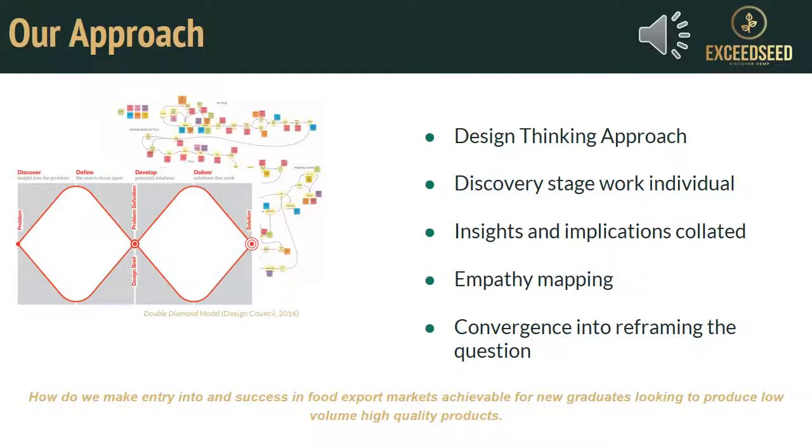Through a process that focused on design thinking, we were able to look at the wicked problem from a number of different angles. From our own experiences and knowledge gathered during the discovery stage, we were able to develop a number of key insights and implications. These insights and implications demonstrated clearly what the target market really thinks and feels. Specifically, graduates are generally not interested in living in regional areas.